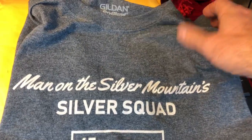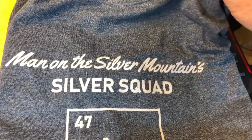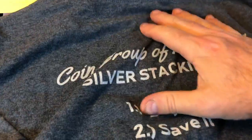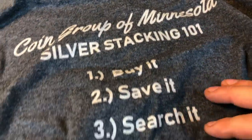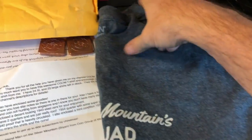You got to check them out. These things are comfortable, cozy. I actually just put it on and took it back off because I wanted to make sure it was comfortable myself. The back is cool. The front has the silver symbol or the atomic weight and everything. And the back says CGOM Silver Stacking 101. Buy it, save it, search it, sell it, repeat. YouTube. I think you guys will be pleasantly surprised with these shirts.